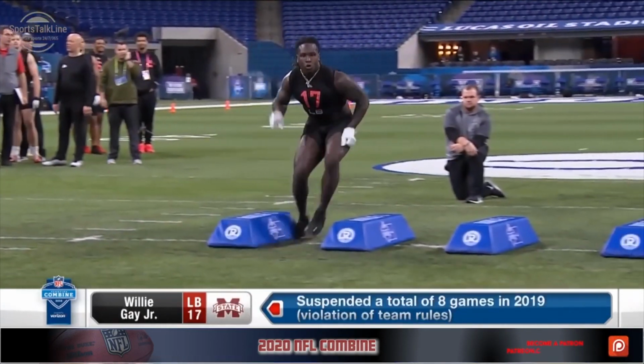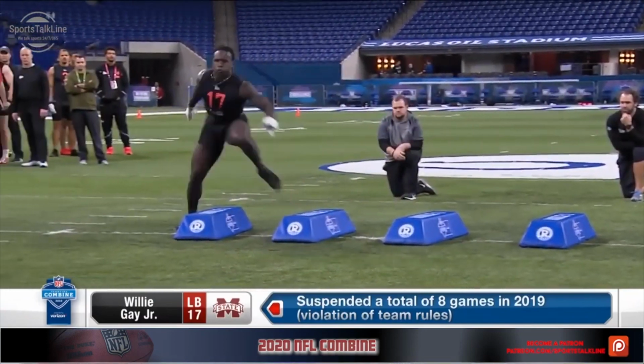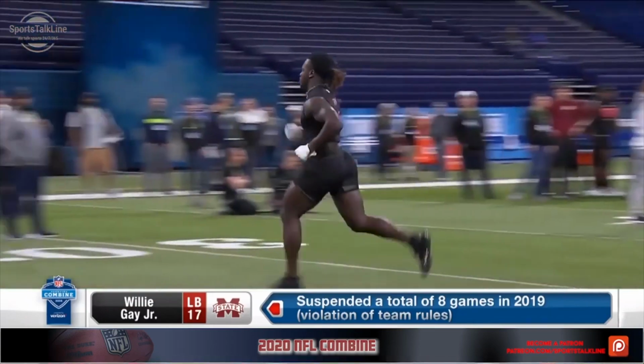And if the Dolphins go up and get 2 or 3 or what have you, right? Then the Giants are sitting there at 4. And I know, obviously, Dave Gettleman.